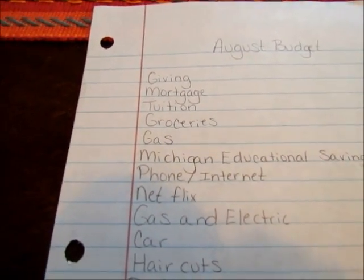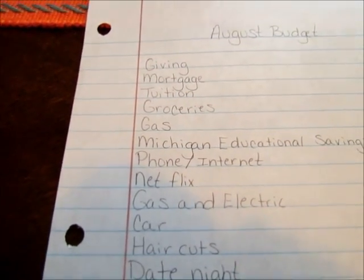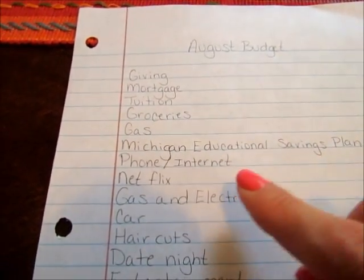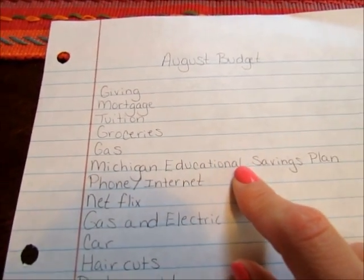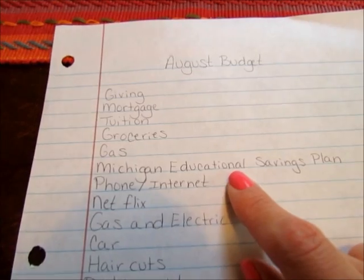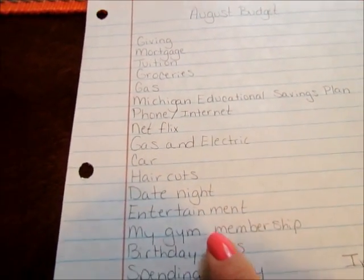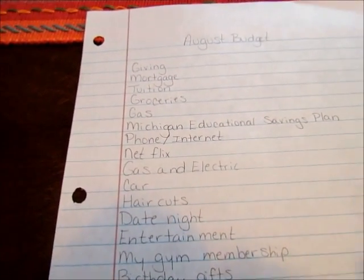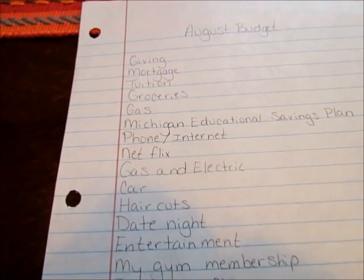You could use your debit card and just keep track of it when you get home, or you can do cash if you feel comfortable carrying that. I did include everything in our budget that is taken out. So even though I don't write a check or pay a bill for the Michigan Educational Savings Plan or my gym membership, which is also taken out of our checking account each month, I still include that because you want to remember anything that you are paying for.